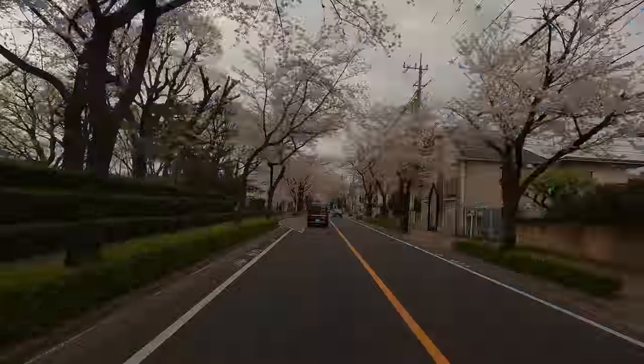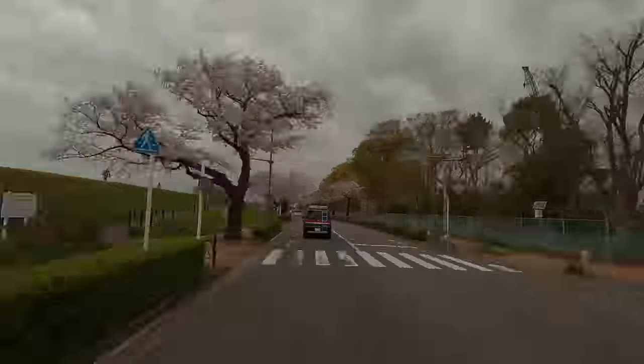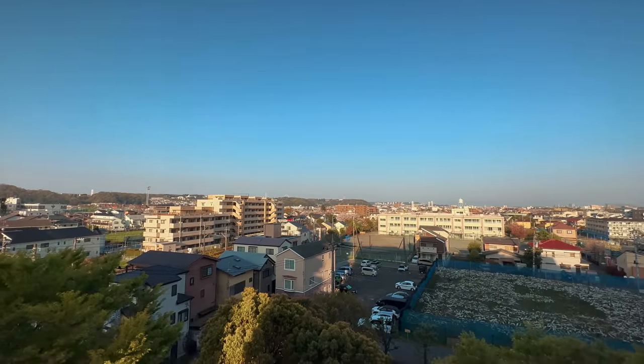But for us this year, a couple of big sakura surprises were still in store, for as it got sunny, we had a very unexpected and delightful Japanese spring experience.